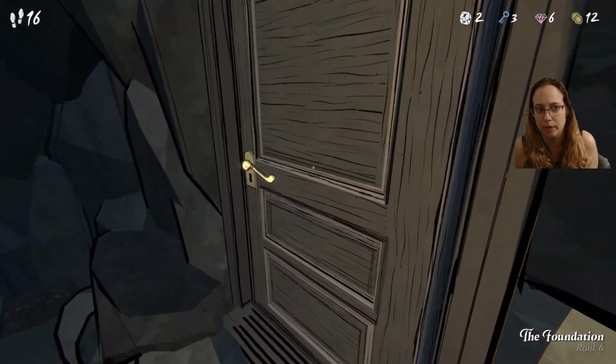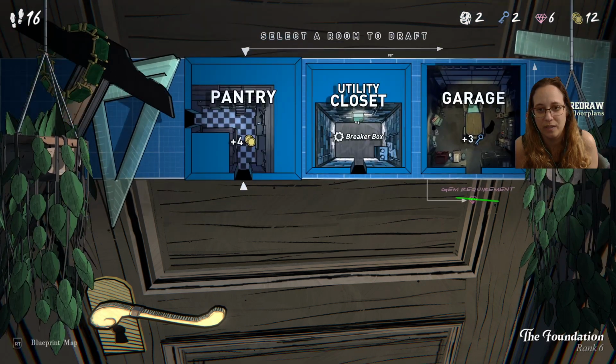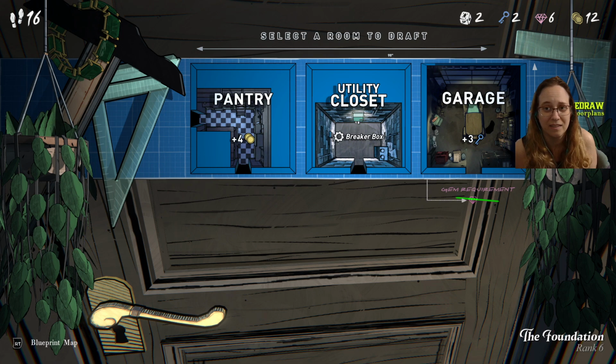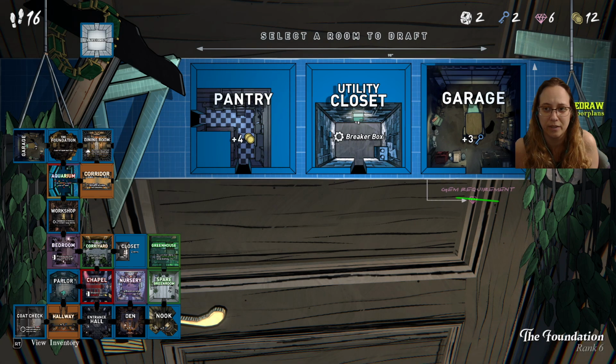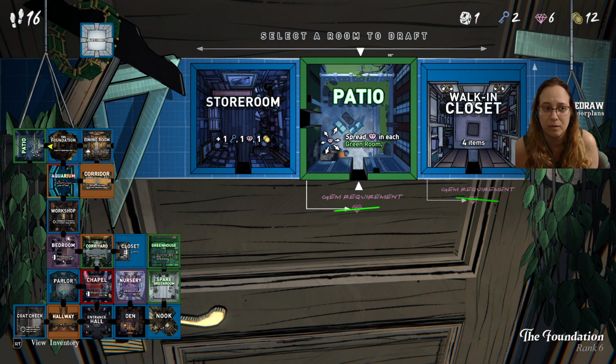Boiler room. I could just do whatever this is. There could be keys. Oh, the garage. That's more keys, which I do need. But that's a dead end. I don't know, I didn't check if the dining room has vents. I don't know if it does. Walk-in closet gives me 4 items, or the patio, which would let me continue down that line. I don't have a lot of steps though.